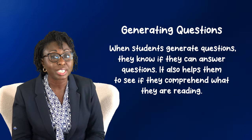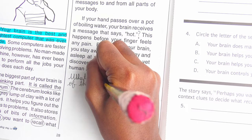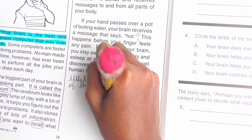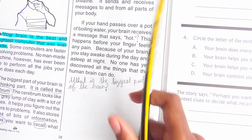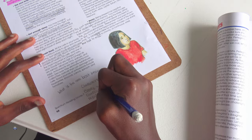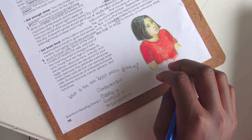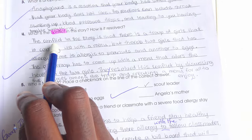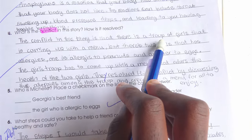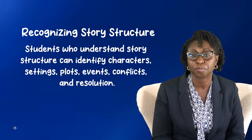Generating questions. When students generate questions, they know if they can answer questions. It also helps them to see if they comprehend what they are reading. Recognizing story structure. When students can recognize story structure, they know how to identify the content categories. For example, the characters, settings, plots, events, conflicts, and resolution.